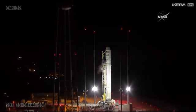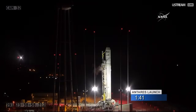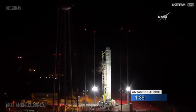We're hearing now that the launch control team is going to take advantage of that 5-minute window and actually slip out to 7:45 p.m. Eastern time. That's 6:45 p.m. Central time. So we're going to have a little bit of extra time before tonight's launch, about 5 minutes.